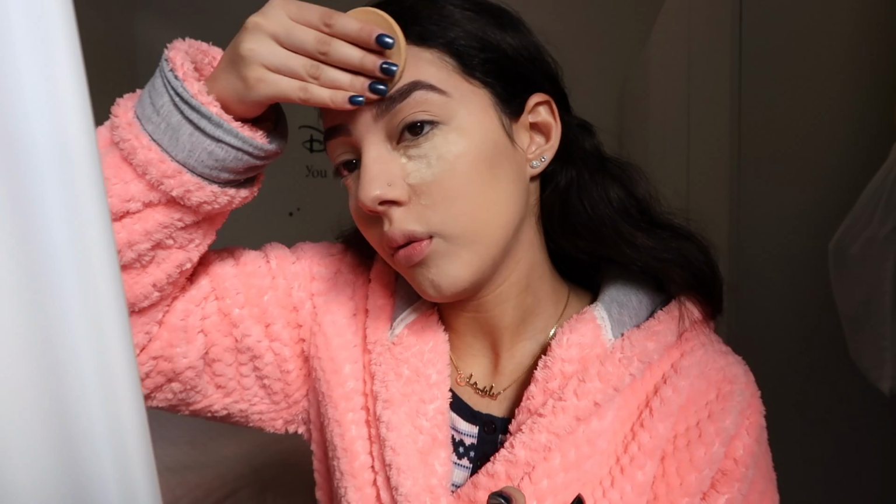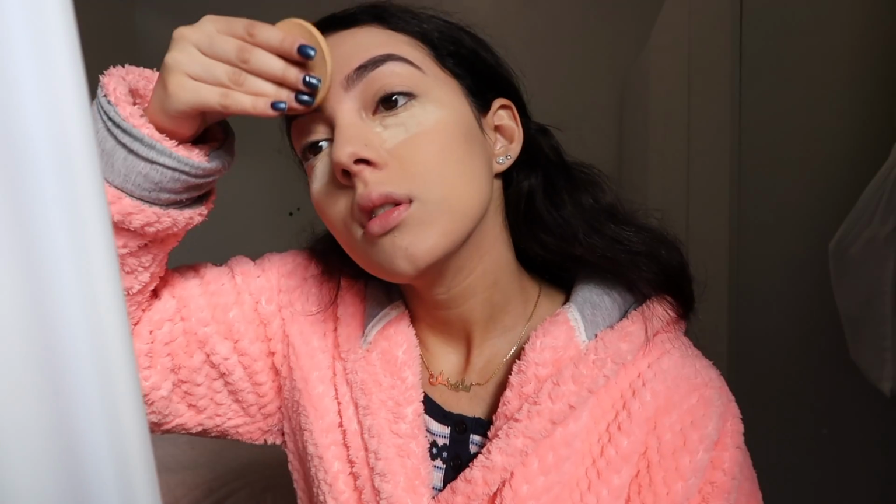Now I'm gonna get my face powder and put it all over my face. The one I use is Australis Fresh and Flawless Pressed Powder. It's an okay powder. It's like those powders you have to keep applying throughout the day. So I'm trying to find a good powder that actually lasts long. It's good for its price, but I'm still trying to find a better powder that's more expensive so it can last longer. Now I'm just gonna contour.